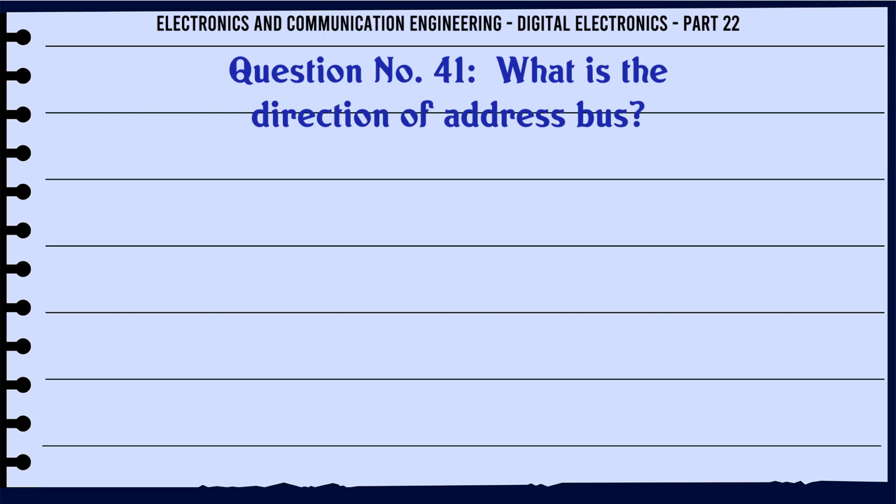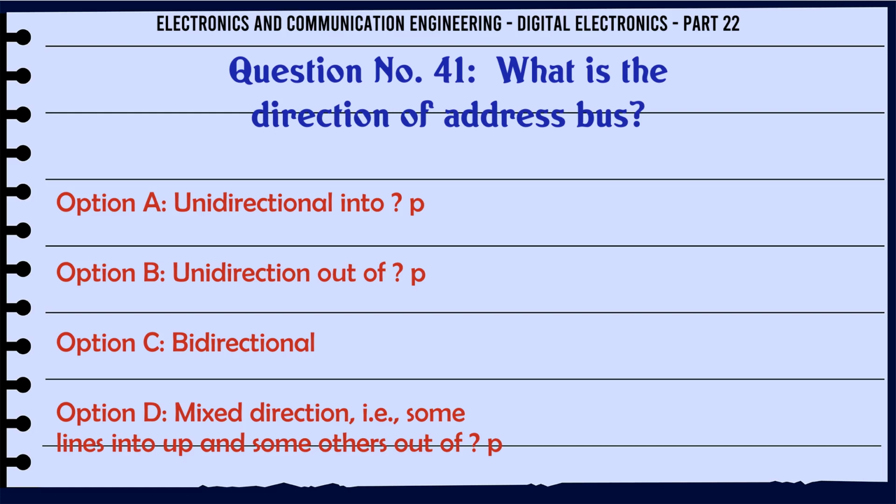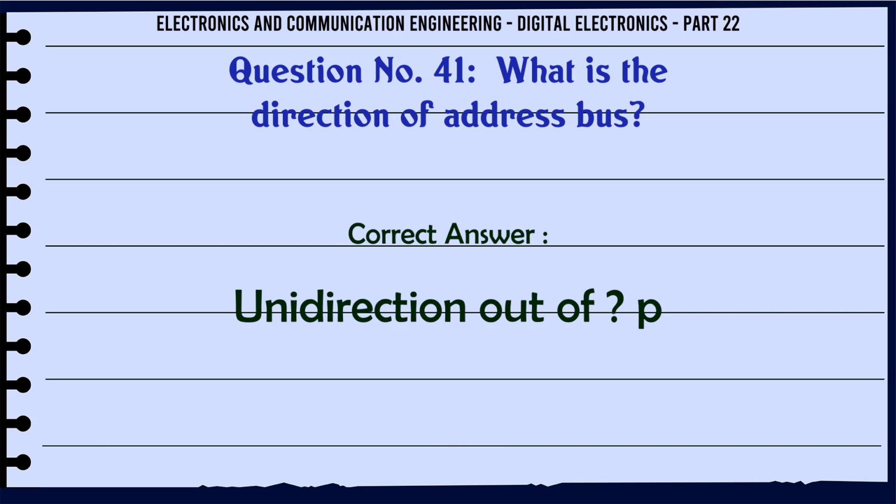What is the direction of address bus? A. unidirectional into P, B. unidirectional out of P, C. bidirectional, D. mixed direction, i.e. some lines into P and some others out of P. The correct answer is unidirectional out of P.